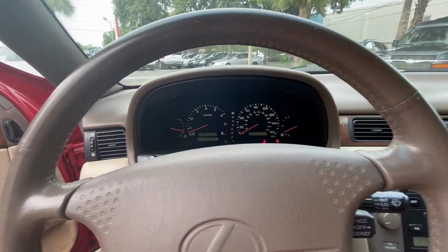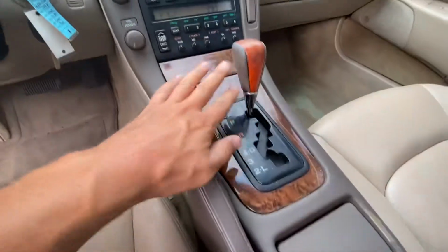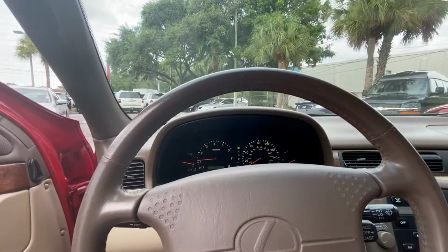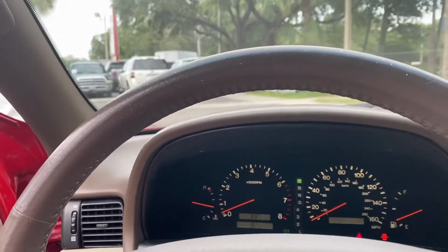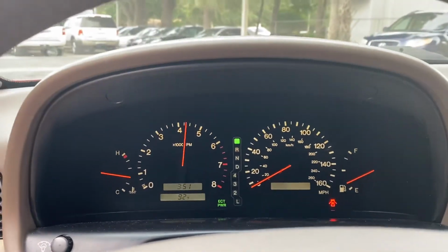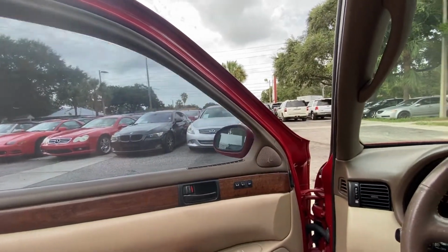As you can see, radio works. AC blows ice cold. The engine runs nice and smooth. No check engine light, no airbag lights. Both windows work good.